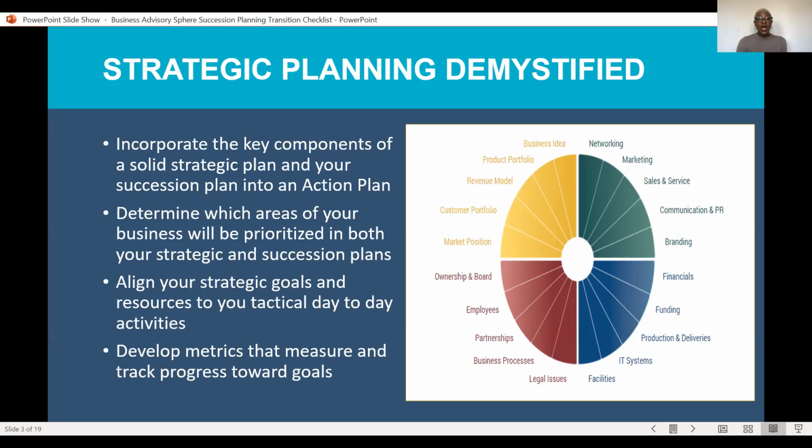So you align the goals and think about the resources that you have available on a day-to-day basis to put your strategic plan into action. So that's really operationalizing the plan, and we'll talk about the various steps to do that. But ultimately, how you track towards your goal is to ensure that you've developed the metrics to help you measure your progress towards the goal.